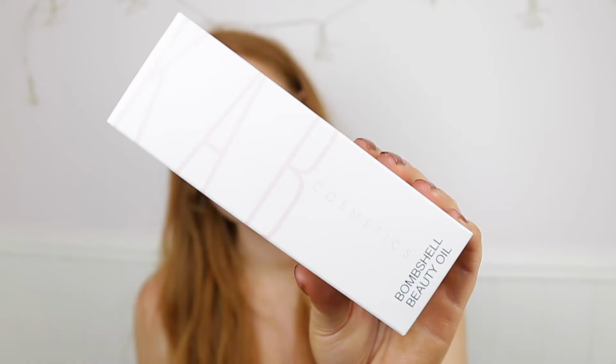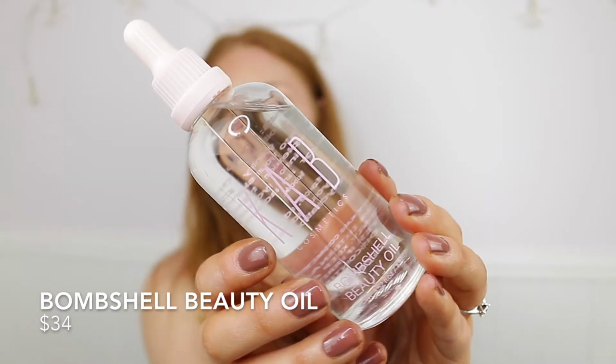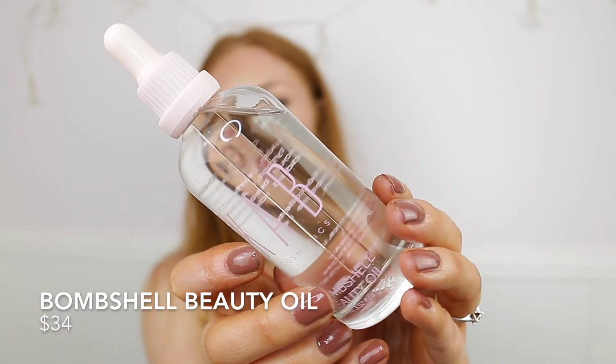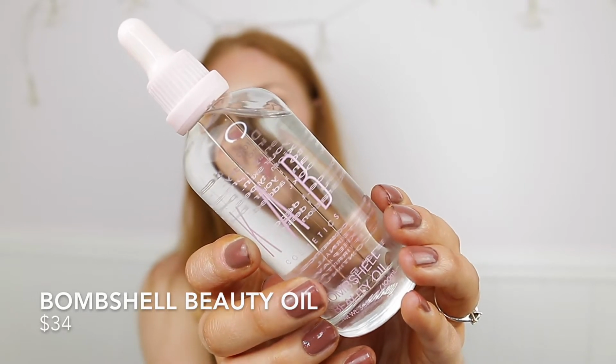Now this is a massive bottle. It's 100 milliliters and it's Bombshell beauty oil. It says drop desired amount of oil into dry clean hands, gently press or massage into skin, perfect for all complexion types. Add 1 to 2 drops into your beauty products for an added dewy look. For use on face, décolletage or anywhere you desire for extra hydration.